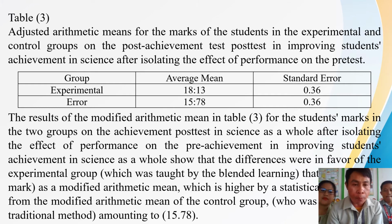As you can see in Table 3, the modified arithmetic means for the marks in the two groups on the achievement post-test in science as a whole, after isolating the effect of the pre-achievement, show that the difference was in favor of the experimental group, which was taught by blended learning. Its modified arithmetic mean is higher than the modified arithmetic mean of the control group, which was traditional, amounting to 15.7.